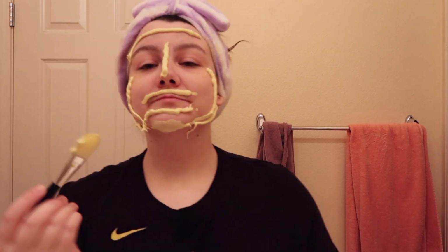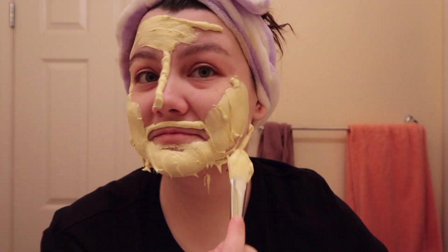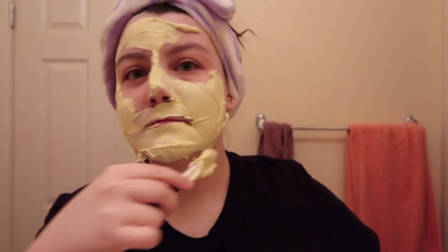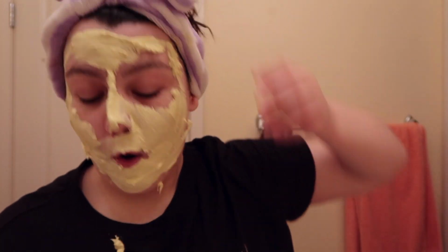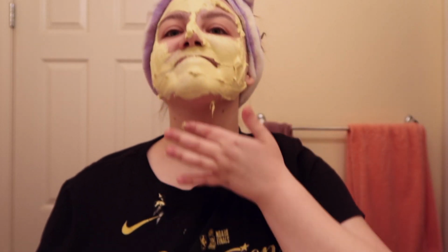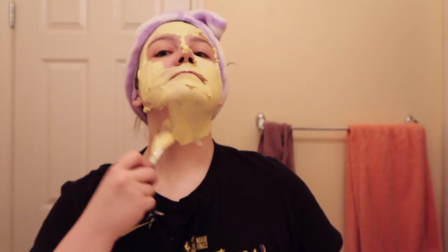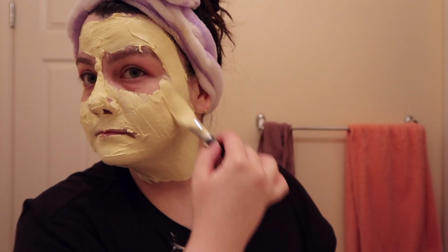This process is extremely messy, but also very fun. It made me feel like a toddler who's been given a bunch of paint and a paintbrush for hours of entertainment. Oops! Do not wear nice pajamas while using this mask, because the product will get absolutely everywhere. Also, I hope you're not too attached to your brush because it will be yellow. I've washed mine so many times and it is still yellow.